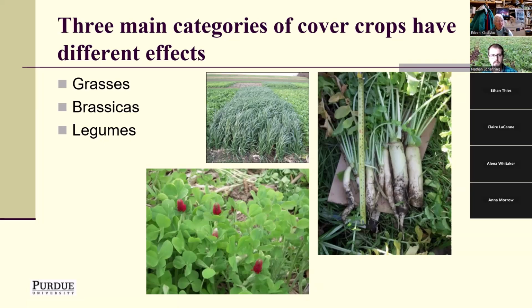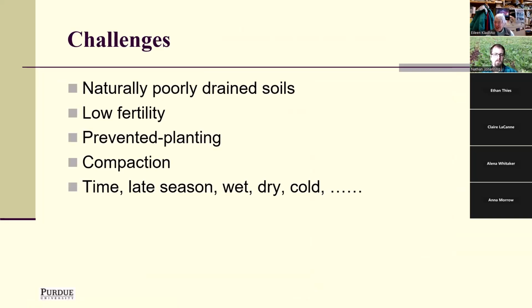All right, so now let's get into what the title of our presentation today is, related to challenges. There are many challenges both to establishing cover crops as well as soil challenges that cover crops might help alleviate. The four we're going to talk about briefly today include naturally poorly drained soils, high water table soils, low fertility soils, or soils that are in a condition of low fertility right now, prevent planting, and then compaction. And I know the Wednesday seminar dealt a lot with compaction. There are also other challenges like the timing of getting cover crops established later in the season, or soil conditions that are too wet or dry or cold or hot, or other things like that. But we're going to deal with these first four very briefly today.